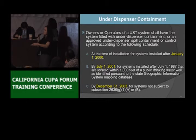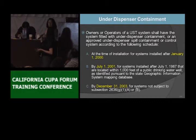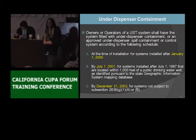Now, have UDCs always been there? No. They were required at time of installation for new UST systems that went into place on January 1st, 2000. Then for all systems that were installed after July 1st, 1987, they were required to have UDCs by July 1st, 2001. And by December 31st, 2003, for all the rest of the sites. So by now, all facilities that have a UST system should have a UDC.